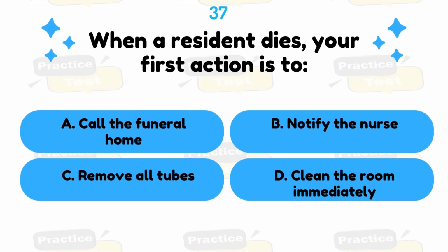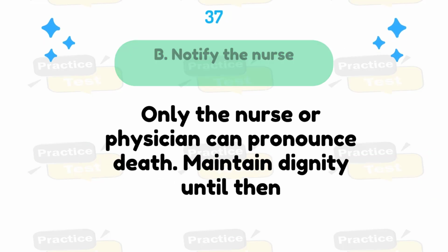Question 37. When a resident dies, your first action is to A. Call the funeral home. B. Notify the nurse. C. Remove all tubes. D. Clean the room immediately. Correct answer is B. Explanation: Only the nurse or physician can pronounce death. Maintain dignity until then.